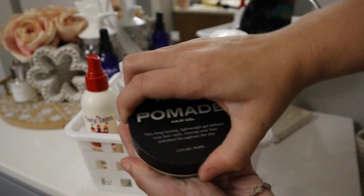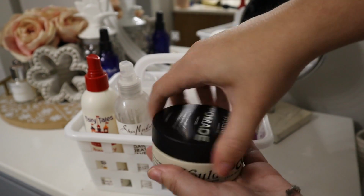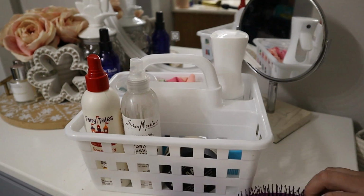And I have my 6-year-old's hairbrush in here. She has a wet brush, and my 4-year-old's comb. And having a hair caddy kit like this just makes mornings go by so much faster.